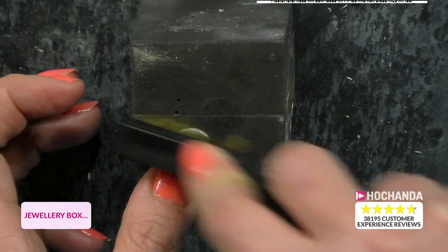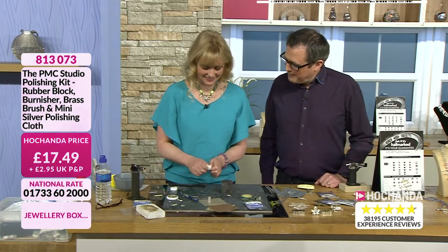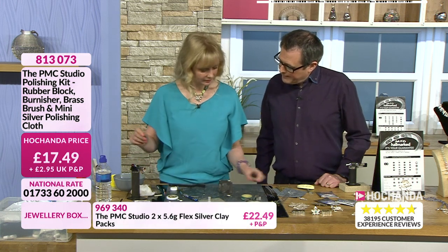It's a nice wire brush. Don't use this on the cat. I'm cleaning the rubber block, just for jewellery making. There we go. We'll get this off a bit. Really, just clean your rubber block.